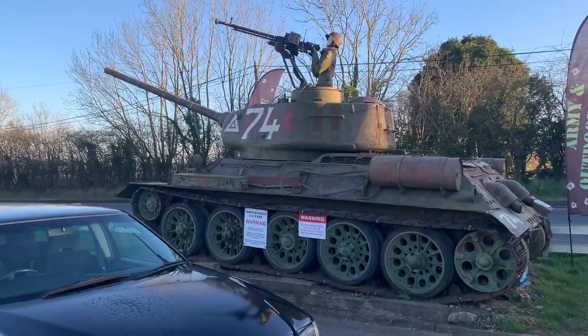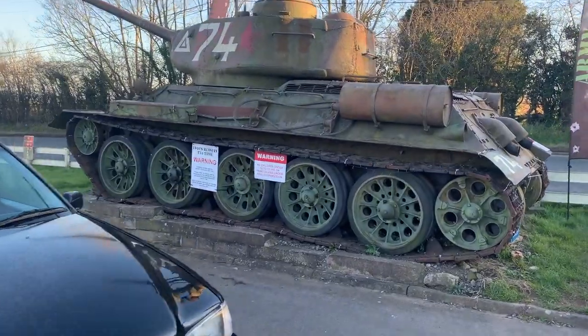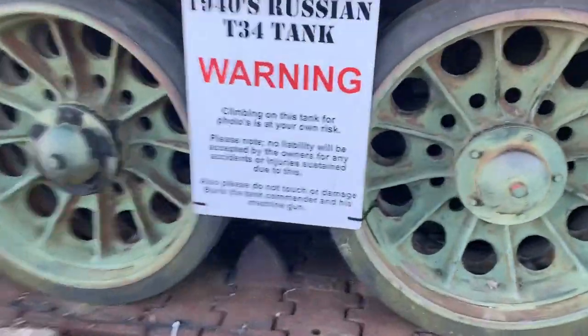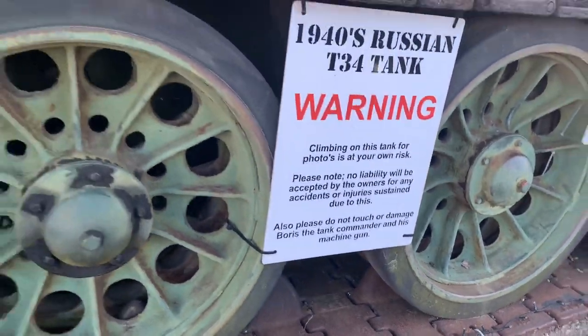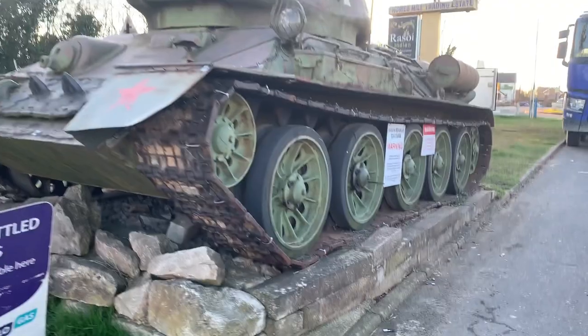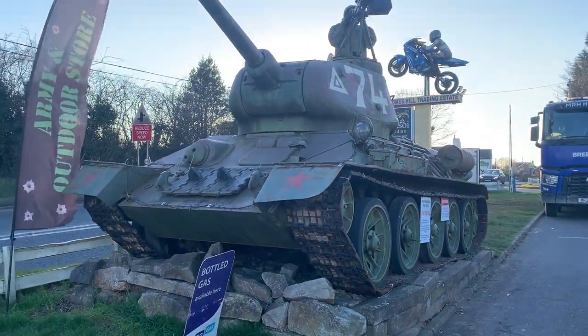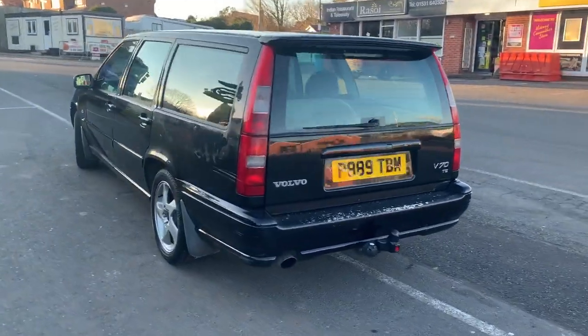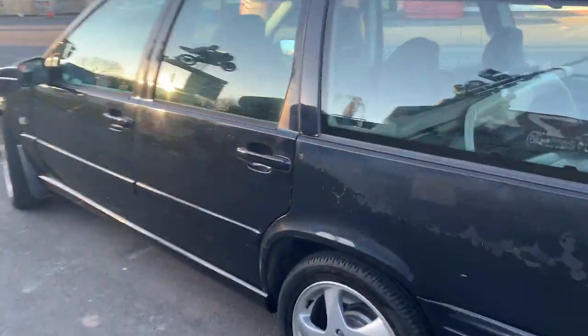Right, there's a motorbike on a stick, there's a Russian tank, let's go and have a look. And it's called Boris as well. This tank is called Boris. Please do not touch or damage Boris, the tank commander. You can do what you like to the other one, he's a bell end. Right, so there we go. Russian tank, Swedish tank. Right, that was a quick video, and I must have said the word right about 8,000 times, but my battery's still going, so I'll carry on.